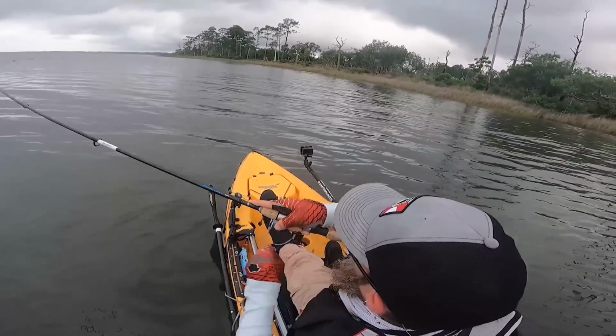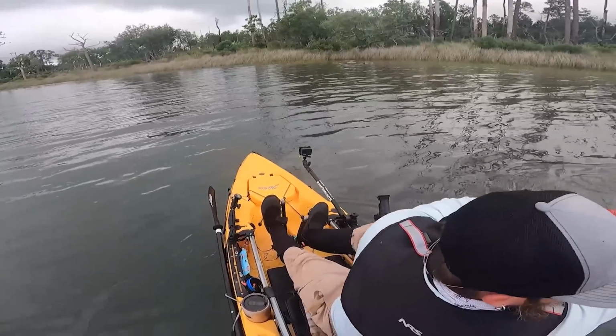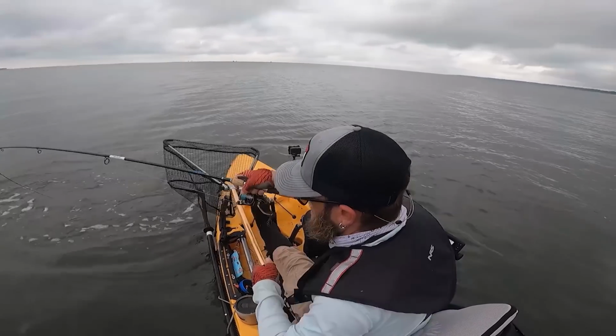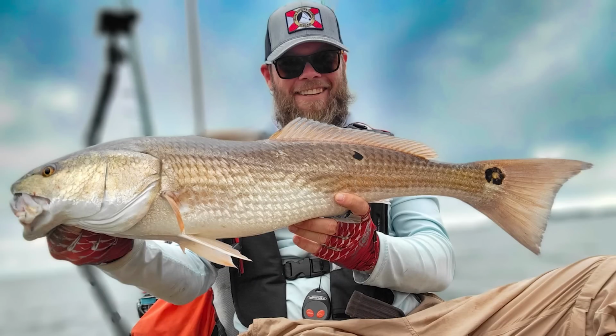I got him. Oh, big red, Bubba. Big old red. I seen that bait up there, threw that bait, and now I know what was chasing the bait. 26, 27-inch redfish. He came up and plopped it.